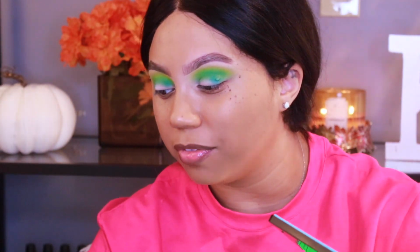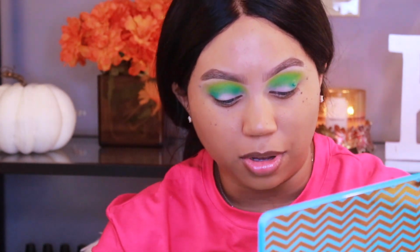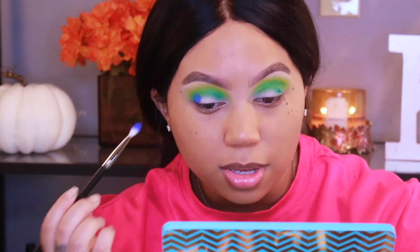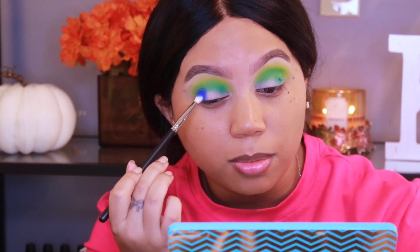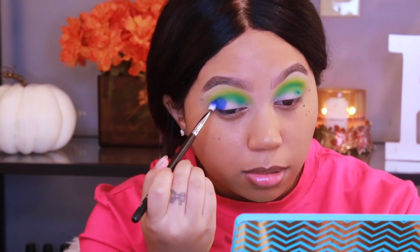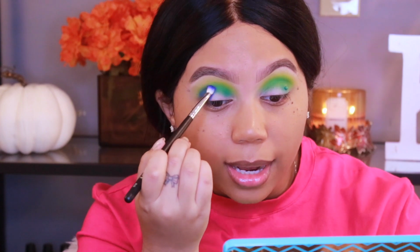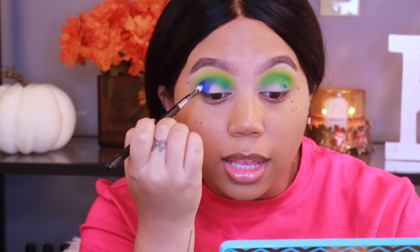And I'm using the Morphe M456 for this. It's just a very small blending brush. So I'm just going to take this and work this. That's so stinking pigmented. Just right on my outer corner, and then start working it into the actual crease. This brush is honestly perfect for this step only because it's super narrow, so it can just get right into the crease.